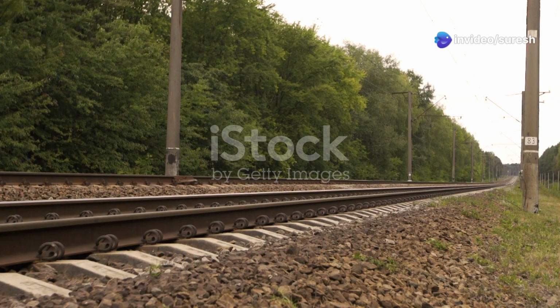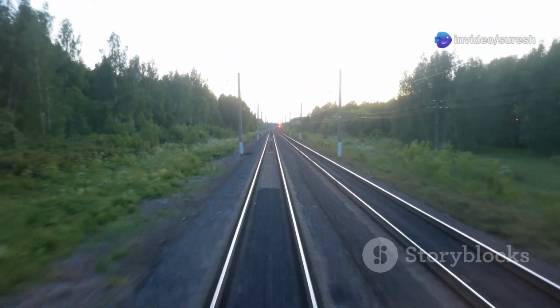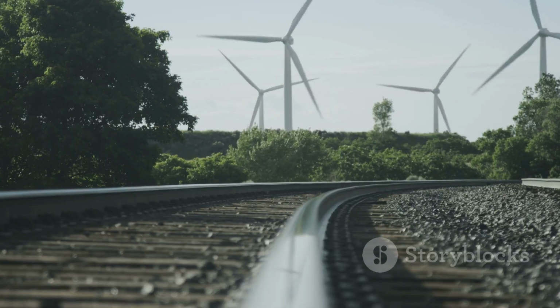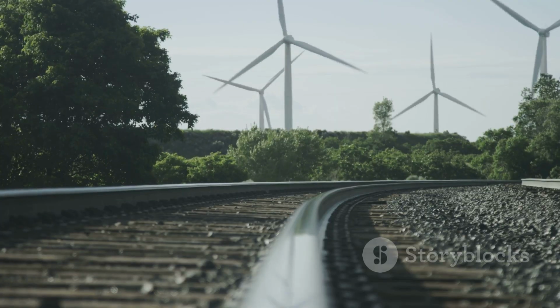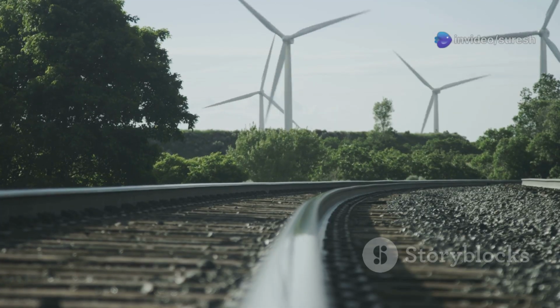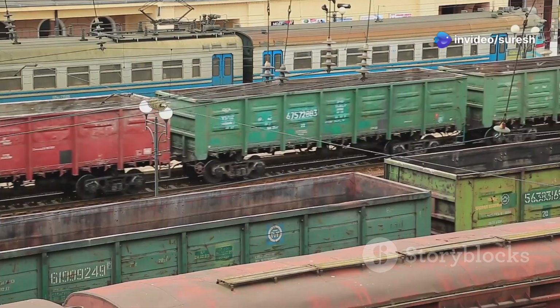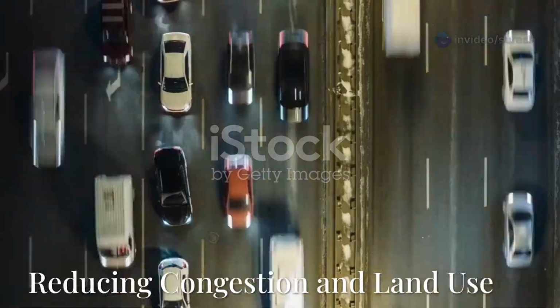Trains are often considered more environmentally friendly compared to other forms of transport, especially air and road. Electric trains produce significantly less carbon emissions, especially when powered by renewable energy sources. Even diesel trains are more fuel efficient per passenger than cars or airplanes.